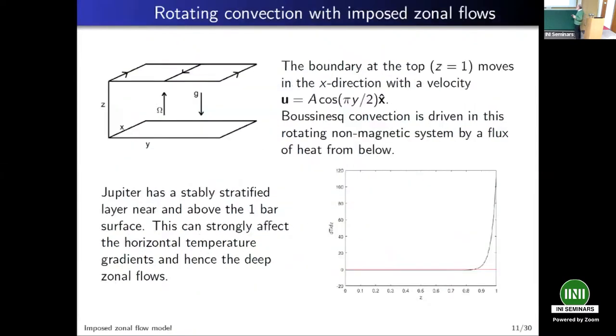Right, okay. So let's have a look at this model now. This is a very simple model. We've simplified things with a Boussinesq fluid here. We've got rotating convection going on inside here. We've got gravity and rotation parallel. We have looked at the angled case, which is, of course, more realistic for the spherical geometry of Jupiter. But it turns out that this gives you quite a good idea of what the key dynamics is, and it's much simpler. So we've stuck with this one for the time being.